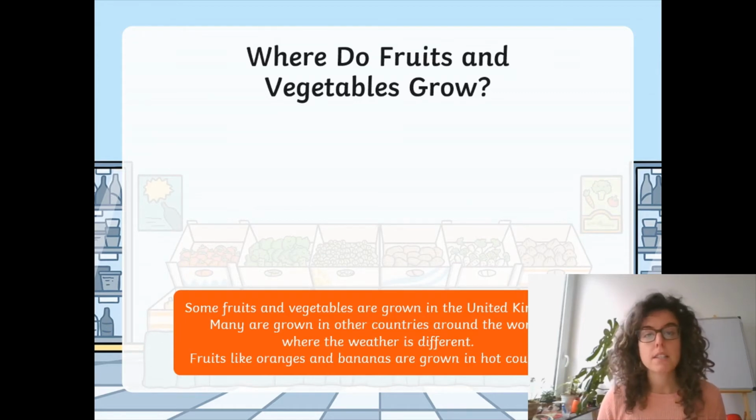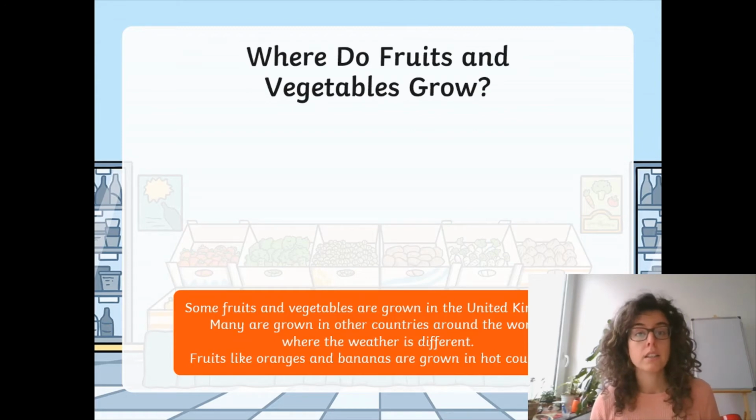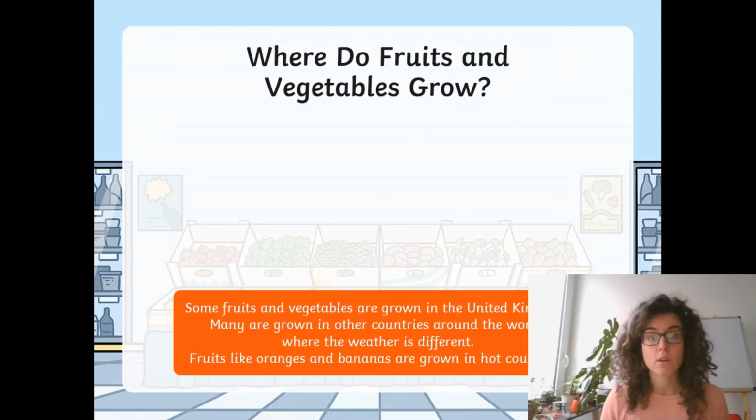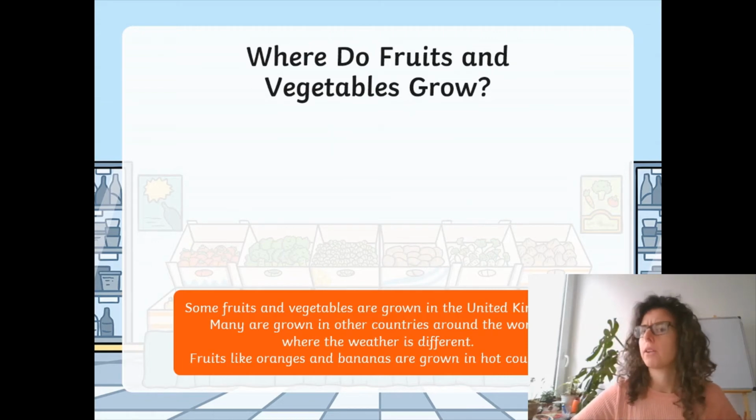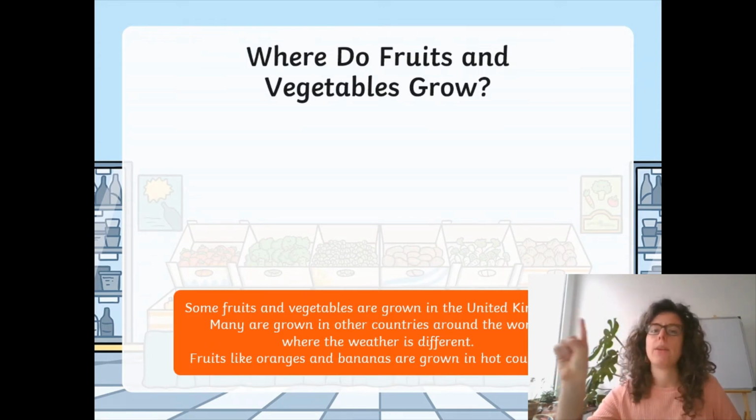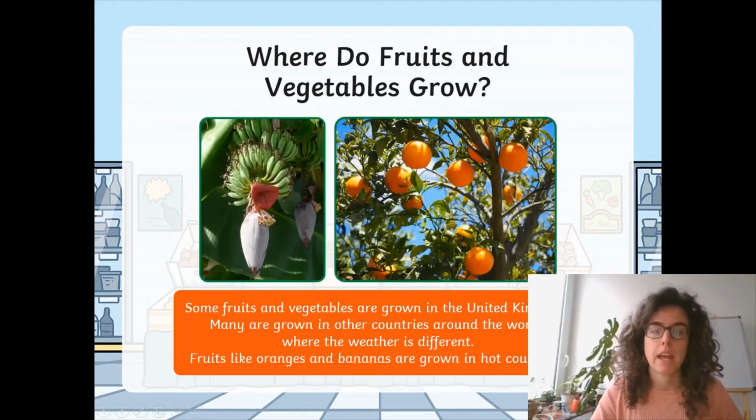Yeah, some places like Mexico, Colombia, Florida in the United States grows a lot of oranges. Yeah, so things that are in the middle. And I think you guys talked about this with Miss Krista, but looking at the equator. So that middle line all the way around the earth where the sun is really hot, those are some countries that have good oranges and bananas.